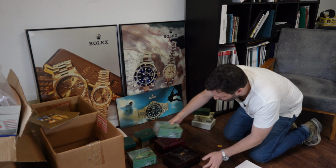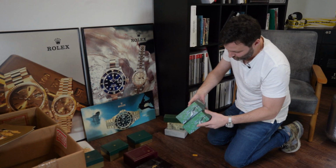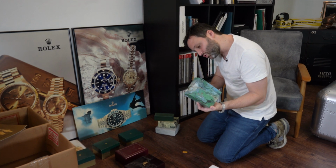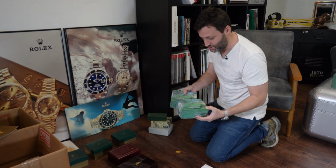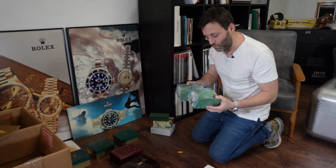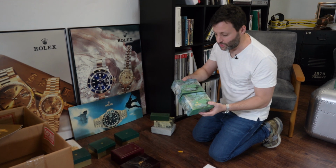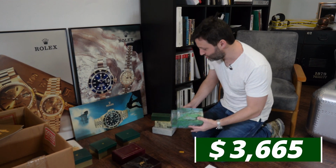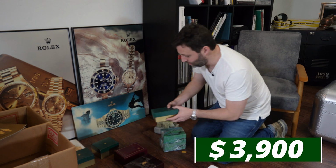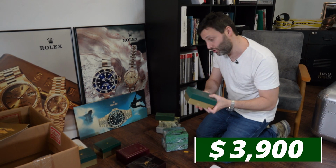These boxes, however, are for 90s Sapphire sports models. They don't have any stickers, so we're not sure which references these were originally sold with, but these are in high demand for people who buy these 90s Sapphire watches and want to make their watches a little bit more complete and add the original box. So I would say the value of these is around $300 to $400 each. Here's another ladies Rolex box, probably again another $200.